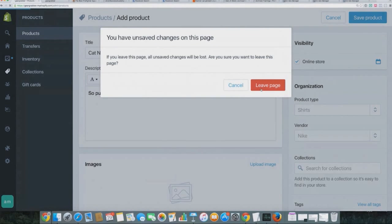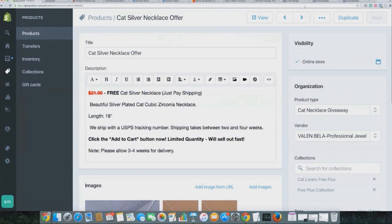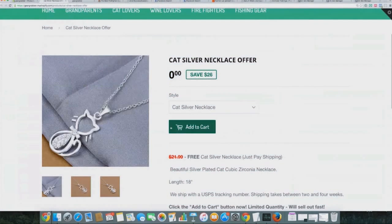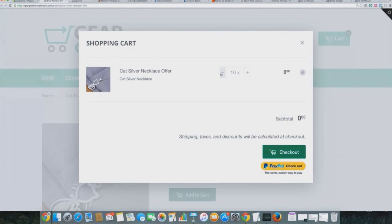But you'll notice here that everything is on my store twice. We've got a retail version, and we've got a free version. So the free versions are hidden. You can only see the free versions if you click on one of my Facebook ads, and now you'll see that it's $0.00. So if you go to add the product to the cart, and you add however many they add, 1, 2, 3, 4, 5, 6, 7, 8, 9, 10, it just depends. Some people will buy 20, right?